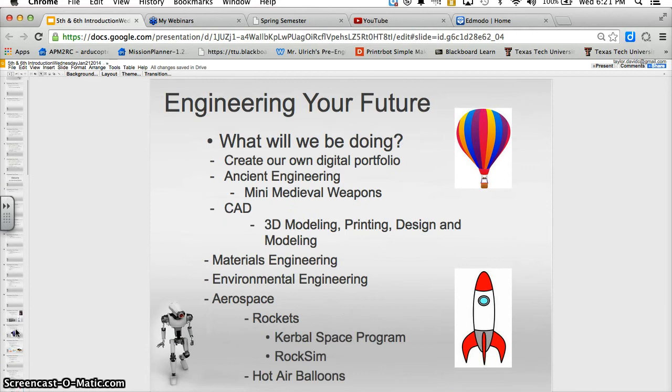We're also going to do aerospace. With aerospace, we're going to do rockets, Kerbal Space Program, Rock Sim, and hopefully we get to some hot air balloons. And a lot of these things, you're not just going to be learning about them during the webinars and at the labs, but you're going to be doing activities and building things and having resources that are either digital, like simulators, or you're going to be building things at home or in the lab. Okay?